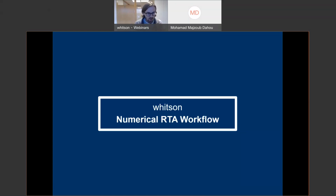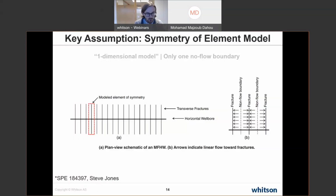So the first thing, just for the theory that I'm outlining in the next few slides, I want to keep the record straight: behind the scenes we're assuming a so-called 1D model. That means that we are using an element of symmetry, and we have no volume beyond the frac tip or above the fracture height. That means that there's only one no-flow boundary in between the fractures, which also means that you go from linear flow to a boundary-dominated system immediately. So very simple from that perspective. That said, we believe that a lot of the concepts that you apply here can also be relevant for more complex geometries. But I just wanted to mention that before we move on.